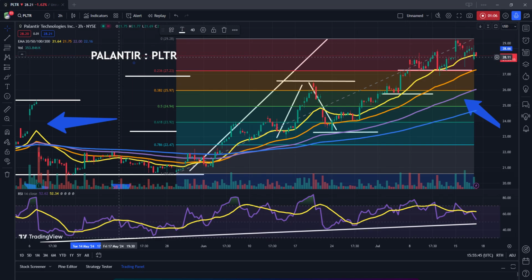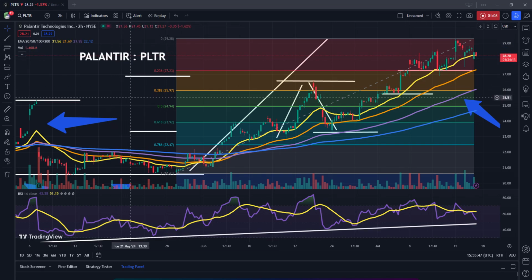We have seen moves like that in several technology stocks recently. NVIDIA would be a clear example of that. Meta Platforms, the Facebook parent company, would be an even more obvious example of that. But overall, we have seen declines in Palantir, but the declines have been minimal. And overall, the support breaks have really been non-existent, to be completely honest.